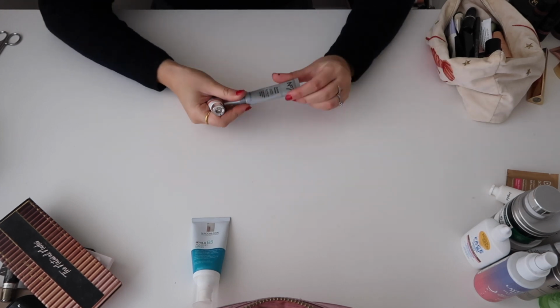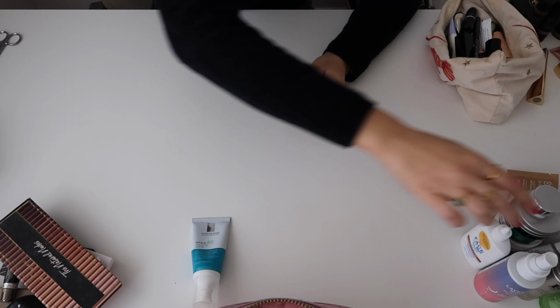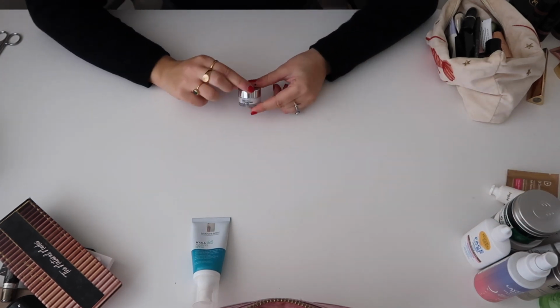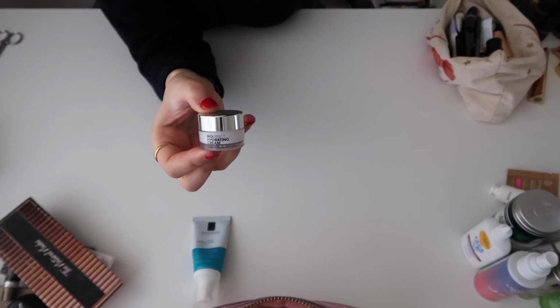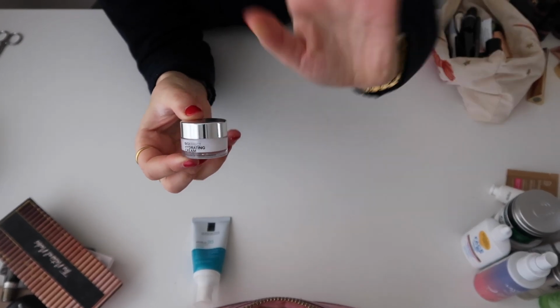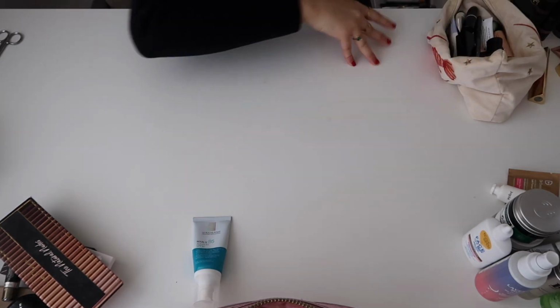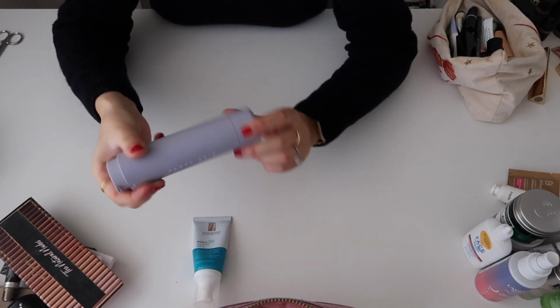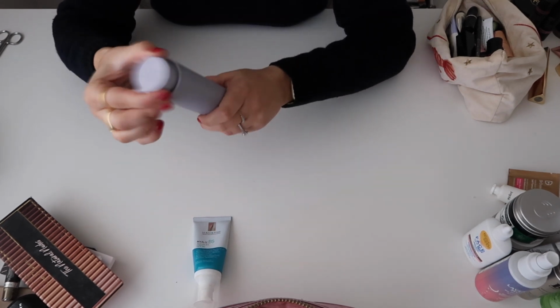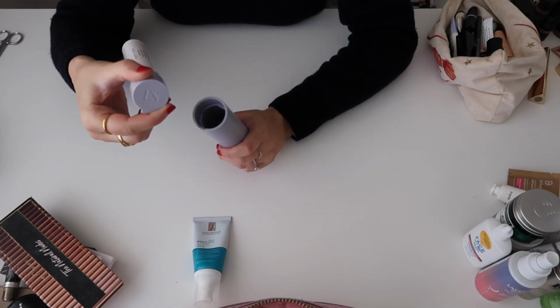Then I have this eye cream, which is almost finished and really needs to be finished. Same with this vitamin C cream. This is so expensive, but I had this tiny pot and it was honestly incredible, but I just need to finish it and get rid of it because I have a lot of stuff. This I've had for quite a while and I think it's amazing. This is the Fenty Skin, what's this called? Fenty Skin Hydra Vizor SPF 30.